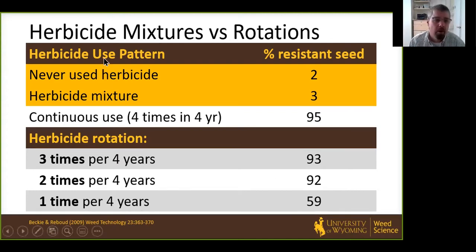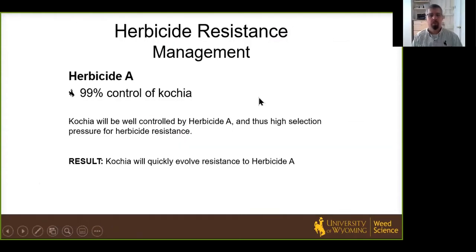Okay, so the nutshell take-home message from this is that rotations really aren't all that effective for herbicide-resistant weed management, especially not in a proactive sense. Mixtures, much better. Okay, so that's what we want to focus on. And the reason this works is really just math.